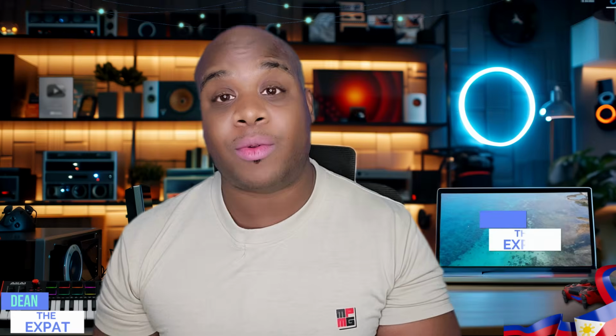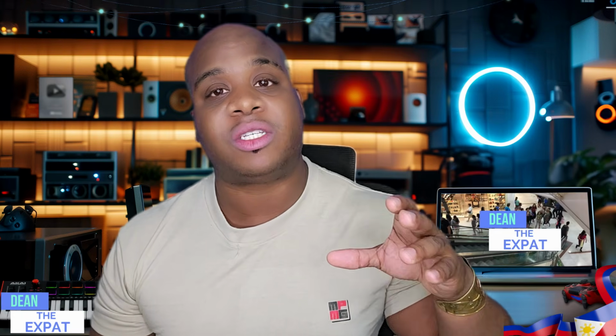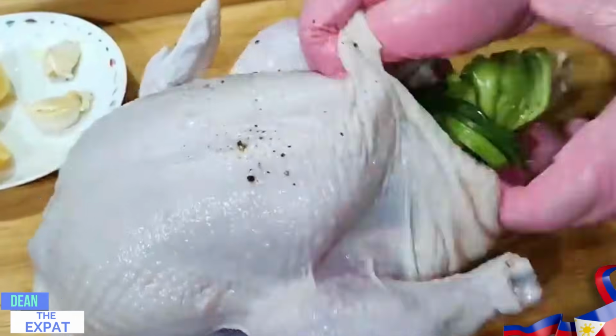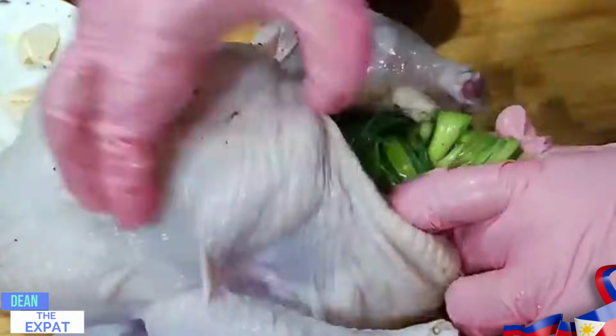And then I found out it's slow cooked on a spit, and they put the lemongrass on the inside so that those herbs infuse through all of the meat throughout the bone. I'm talking about the flavors in the marrow. You hear me? Damn. Good stuff, dude.